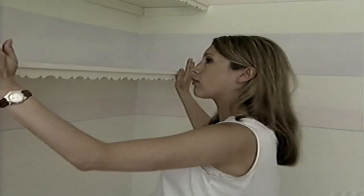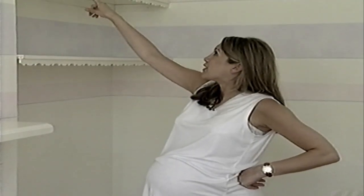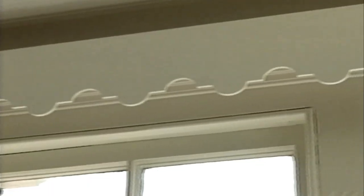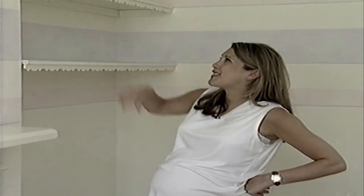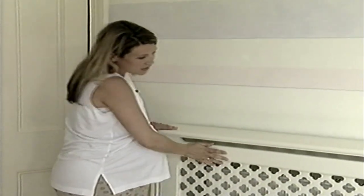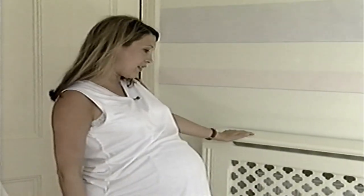Sunbathing or not, James's painted shelves are dry and ready to put up. What I really like about the shelves are these mouldings. I think they're really pretty and they match very well with the pelmet on the top of the curtains. What I don't like are the battens and the fact you can see them underneath. I didn't think it was going to be like that. I wasn't too sure when Helen suggested that we have this radiator cover, but now it's all together, I think it's absolutely fantastic.